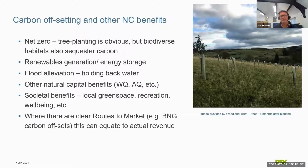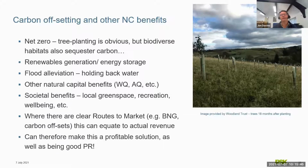So there is a means whereby creating this habitat, you can get paid by developers elsewhere, or inset your own impacts, as I said before. So you can make this into a profitable solution. The other routes to market for things like water quality, there are funds available from water companies because you are cleaning up the water for them, so it's saving them money, so you can apply to those funds. You can also get funds for flood protection. So there are means whereby we can access funding to carry out this work, and you get paid to do it, basically.